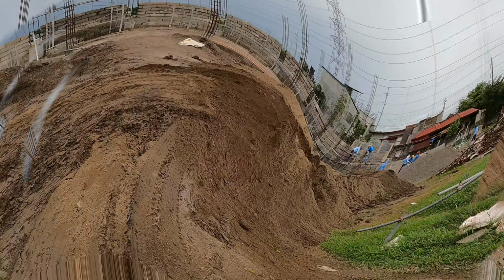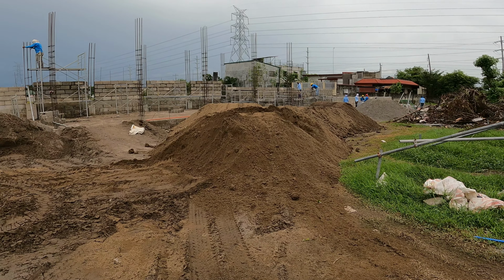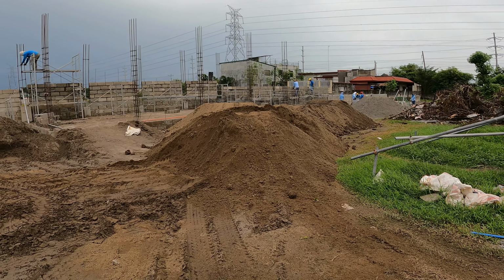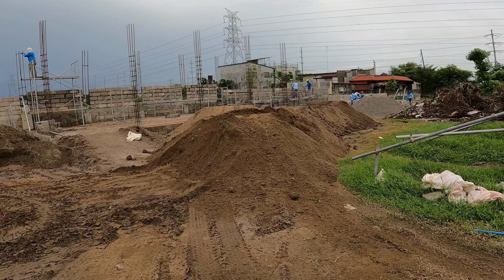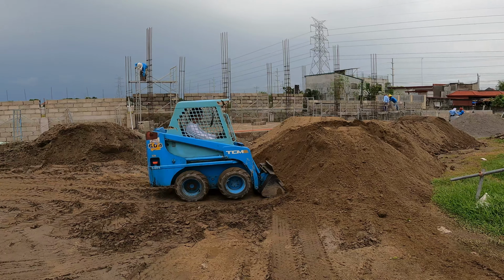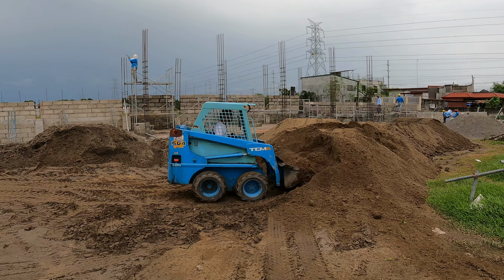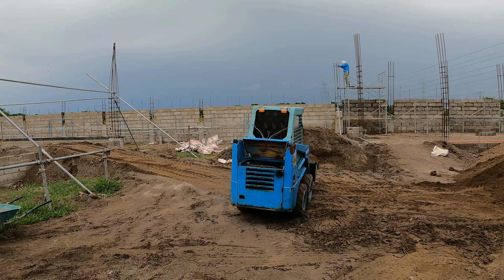We'll see. And this morning, the lorries have been coming in, bringing more dirt. I imagine this is still not even close to being enough to completely backfill the house, but it's got plenty to work with for now. Man on a mission, while he can.